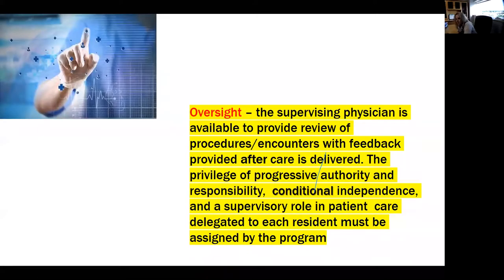There are a few programs where the program directors identify an oversight category. Here, essentially the procedure or the encounter has already occurred, but the feedback from the resident, the program director or the faculty comes after that care is delivered. It's really identified for those residents that are in the senior, latter part of their training program, where they have more progressive authority and responsibility. This is also called Conditional Independence. And just as a reminder, this oversight category is to be used to describe feedback after care is delivered.